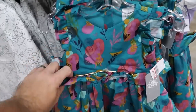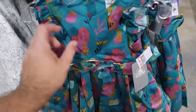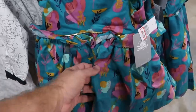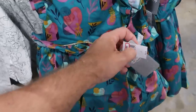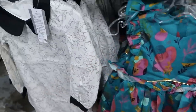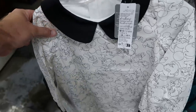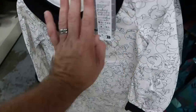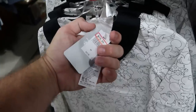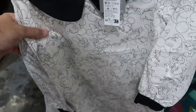And here's a really nice dress from Frozen. I love all the frillies here on the sleeves, on the waistline, like the gold accents. You have Anna and Elsa, all sizes in this one, $25, marked down from $55. And then over here is a really nice one as well. Look at that, you got Mickey and Minnie drawn onto this dress. It has a really nice scalloped neckline. That is $20, marked down from $45.